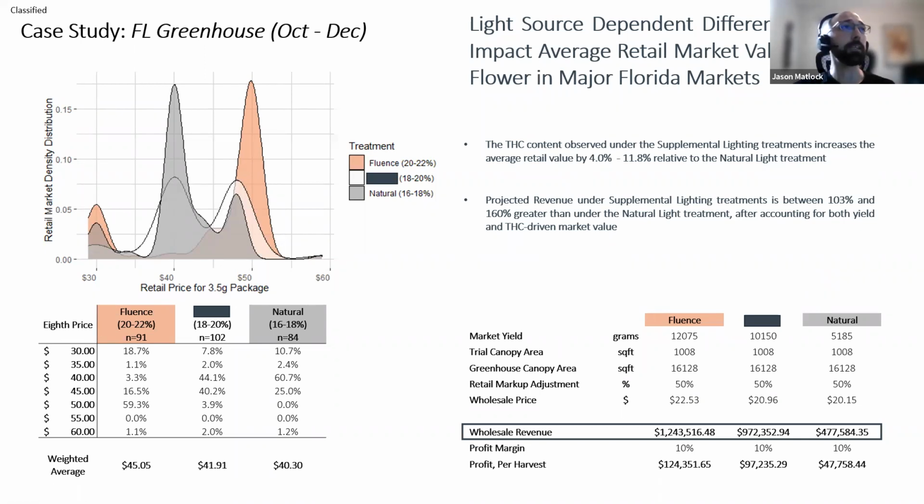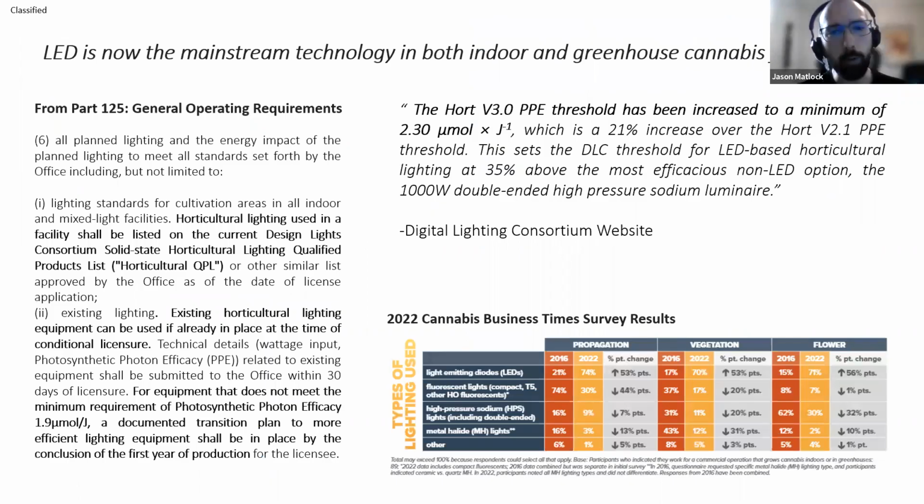Relatively small investment in lighting can have a very quick, meaningful impact on your product, and it can really help you drive yourself forward in terms of quality and being competitive as a high quality brand. So with that, I got one more thing to preach here.